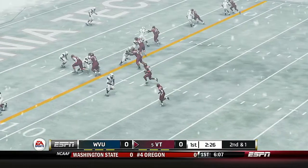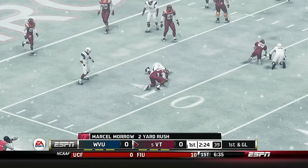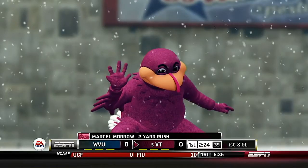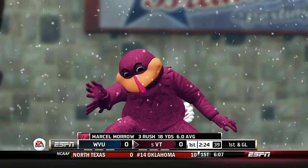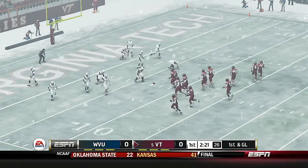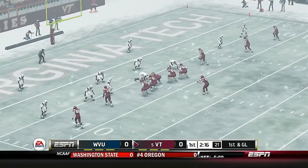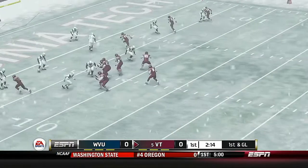Down. Cut. And he's taken down at the seven. The quarterback kept it for himself and got the first down. I'll tell you what, you got to be a tough quarterback to run this kind of offense. You take so many more hits and can really get banged around, even on a good day. It's first down, and they'll be looking for 6 points here. They'll line up with five wide receivers.